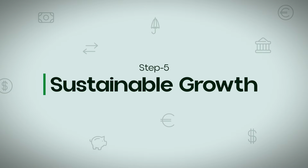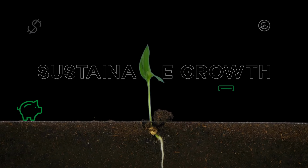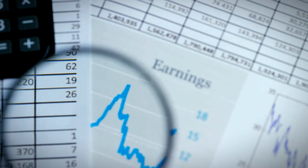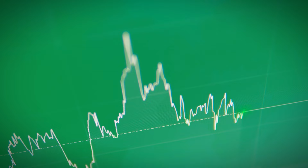Step 5. Look for sustainable growth. Last but not least is sustainable growth. Every investor dreams of finding the next big growth story, but rapid growth without a solid foundation can often lead to disaster. What you want is steady, reliable growth that lasts over time.